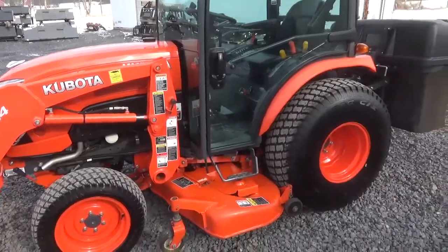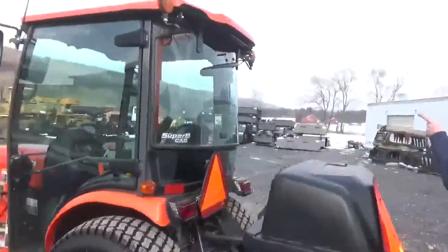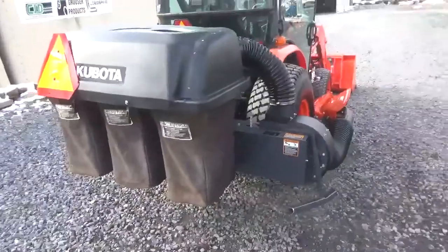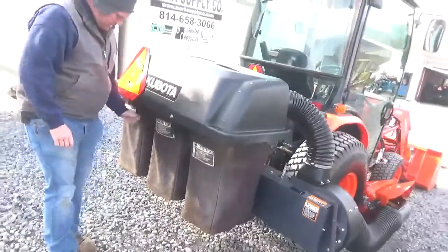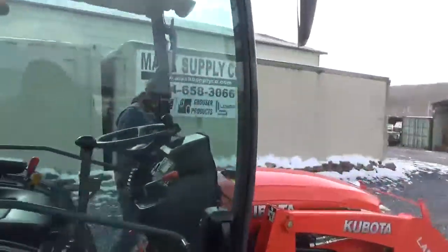60-inch deck again. Very, very straight and clean. Super B cab. Does have the optional rear wiper. Does have the optional rear defrost. Bagger system while we're back here. Beautiful bagger system. For the time it was put on, he told me he's only ever taken it off several times. Bags are very nice, which is very evident whenever you go up and you take a look at the 3-point hitch kit. I'll open the door here. We'll get through the inside.